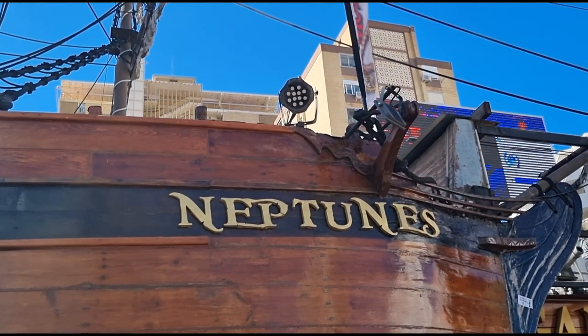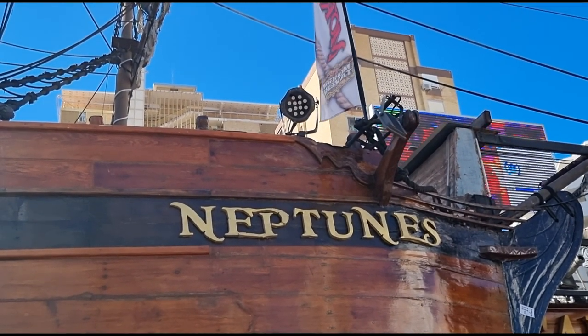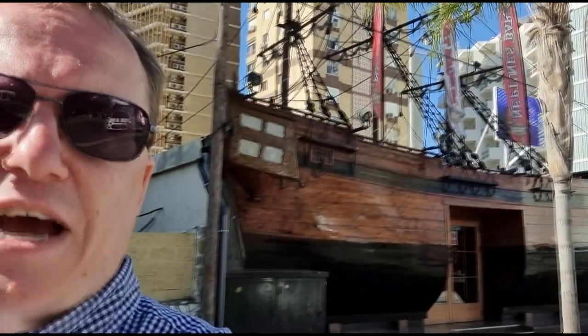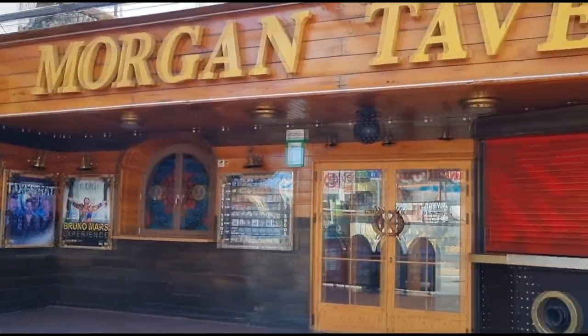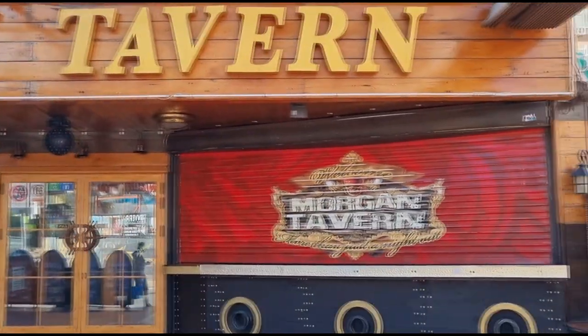Well, there we have the famous nightclub as featured in the TV series, Neptune's, otherwise known as Morgan Tavern. And in the series, it's meant to look like it's actually part of the hotel complex, but it really isn't. It's literally about 100 yards down from the hotel, just down the road, which is very good.